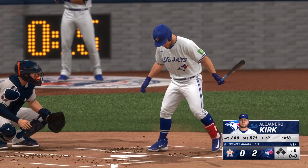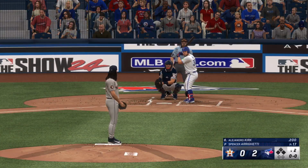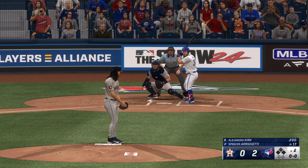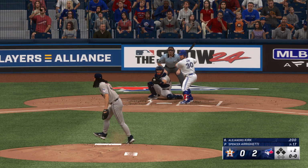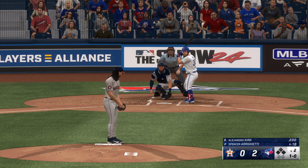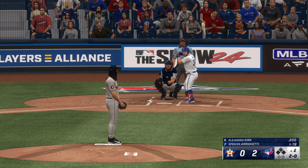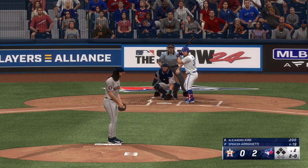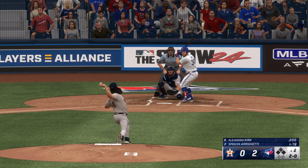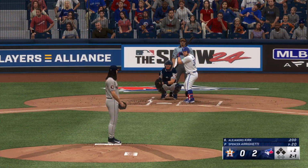Bottom of the second, and now for the Jays, Alejandro Kirk. The right-hander back to work. Just missed. Outside low, and now 2-0. He hasn't wanted to challenge him. Both of those pitches off the plate away. Don't expect anything down the heart of the plate. You may just have to be patient and take your walk here.